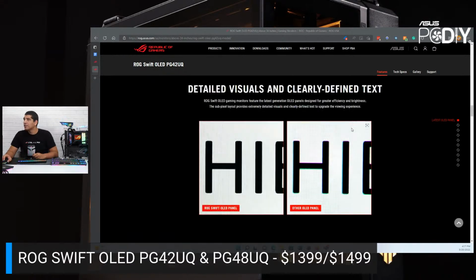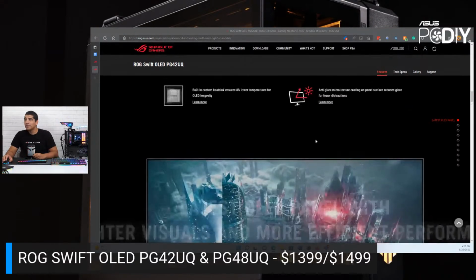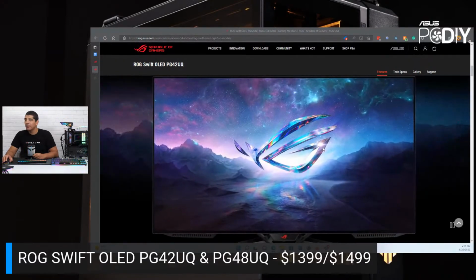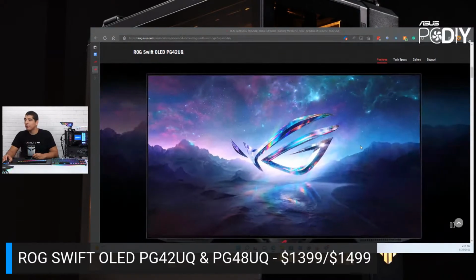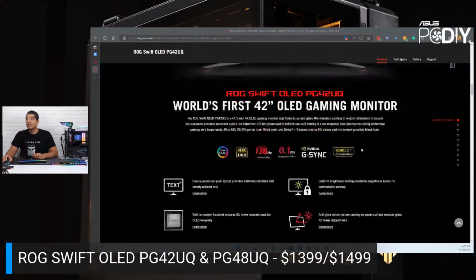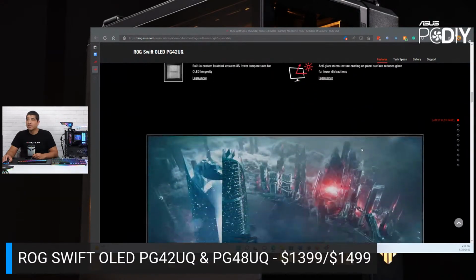All right, so I think that covers most of the key points on this display. In terms of the ROG Swift, there's a lot that we've packed in there in terms of the overall features and functionality. We're really excited about this display. I think it's a great set of specifications and features.